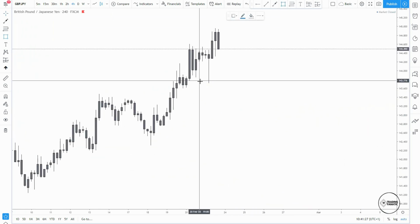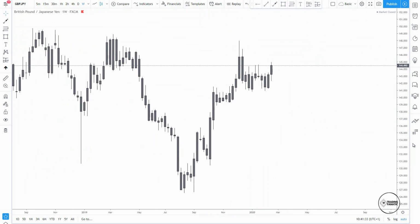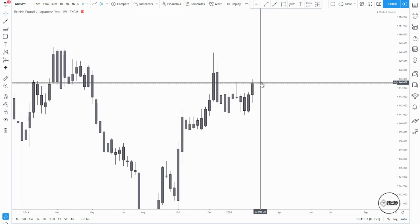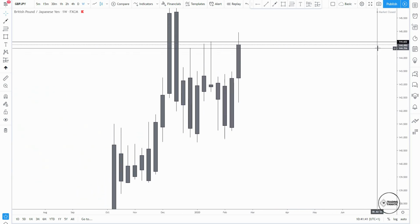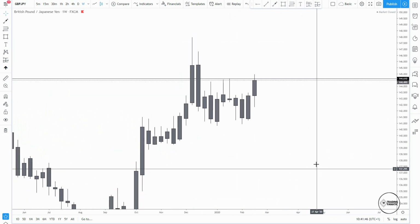GJ, a pretty nice opportunity down here as well, very similar to USD CAD. But what do we have on the weekly? So weekly is pretty bullish. We just had this pullback and the push to the upside. If I just drop the weekly key area right here at 144,600, we can see that the market failed to close above and actually rejected right here.